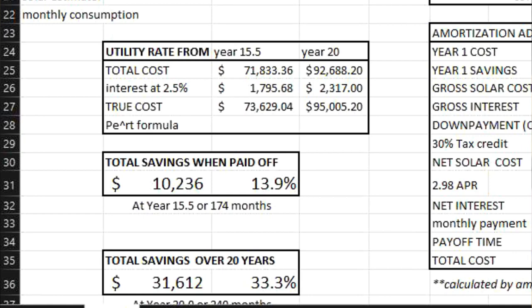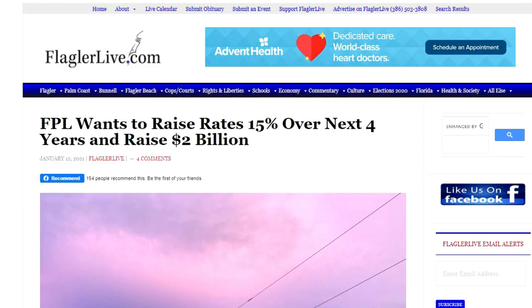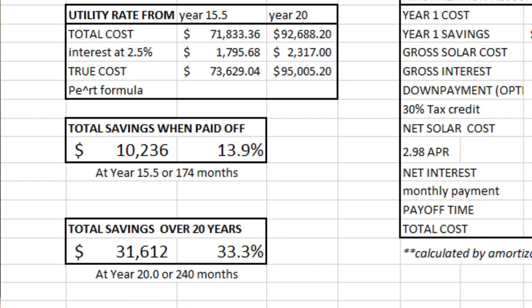During that time, we would save about $10,000 versus our current utility bills. Now that's based on a 2.5% year-over-year increase on our utility bill pricing, which could be conservative based on FPNL estimates of maybe 5 or 10% based on capital improvements on their end. But nonetheless, we're still saving money based on our current projections. In fact, over 20 years, we are anticipating to save about $31,000 based on my calculations, or about a third of the cost of what we would be spending otherwise with our utility bills.